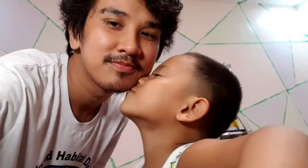And finally, natapos na natin ang ating DIY geometric wall. Ito siya sa likod namin, guys. Nakikita nyo. Thank you. 3, 2, 1. So, finally, guys, natapos na natin ang ating DIY geometric wall.